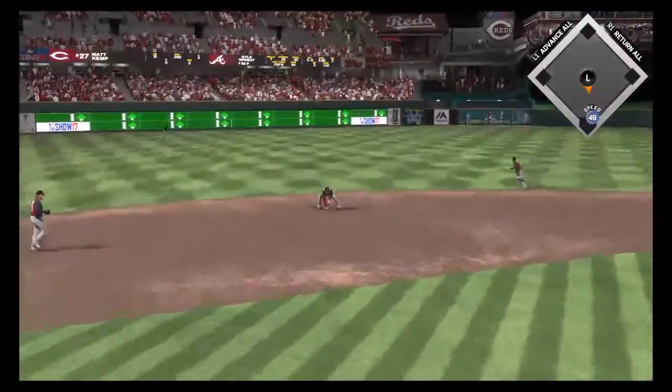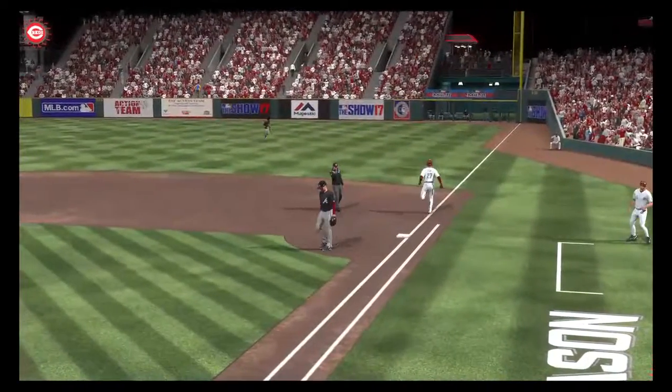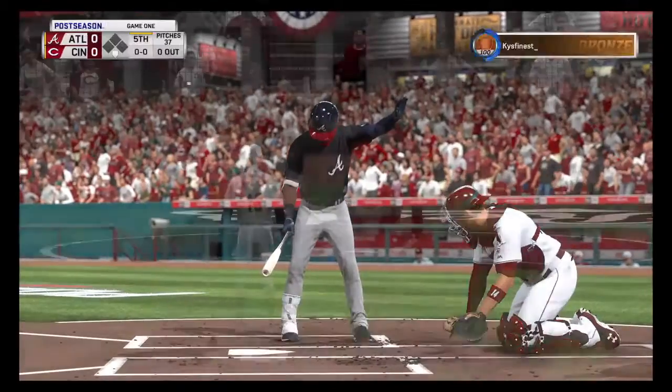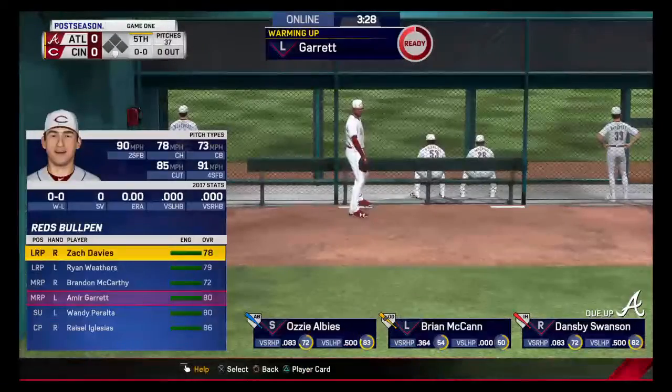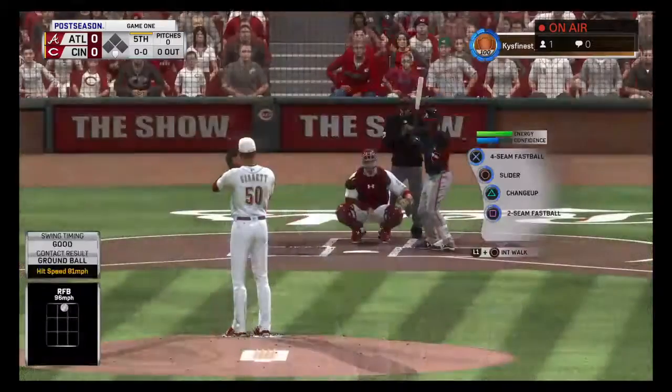Bounced on the ground and right at the shifted infielders. Throw to first will get him easily, and the side is retired. Into the box. Leading off for the Braves, second baseman Garrett is going to take over here in inning number.